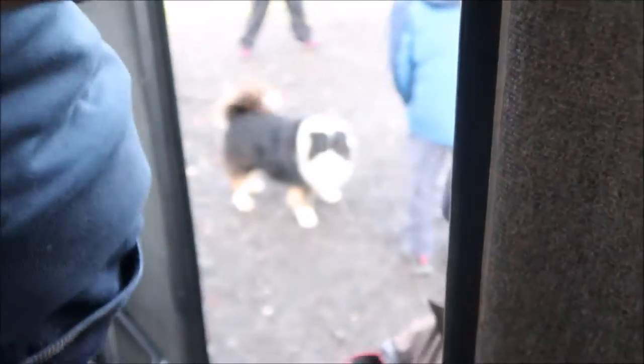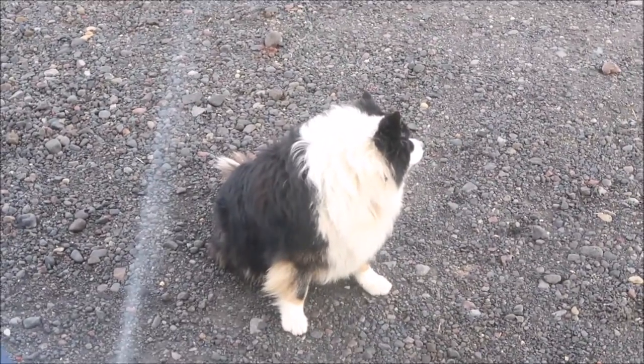Wow. That is a really cute one. Is it fat or is it just fur? I think it's fat. I don't think it's just fur.